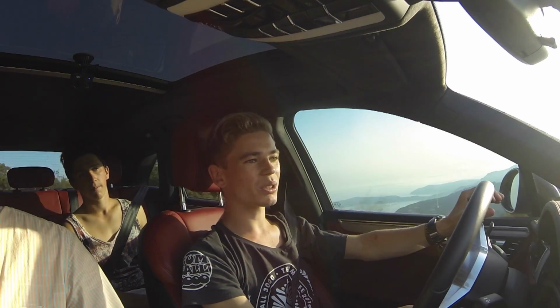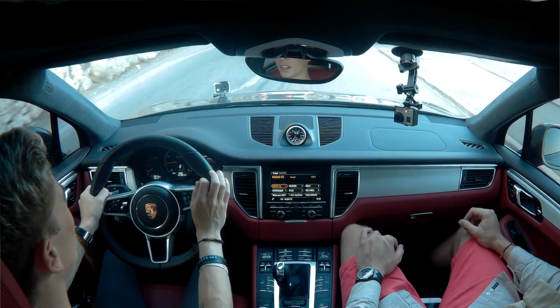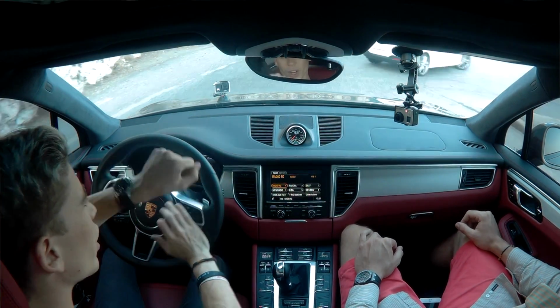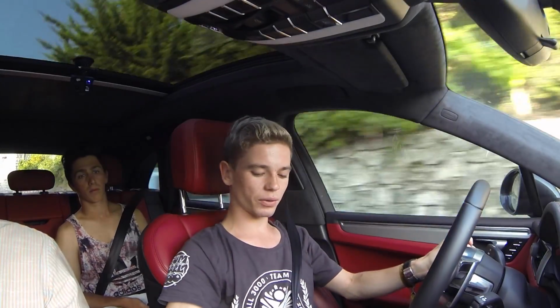So we're going to go on to what you guys know to be one of my favorite roads, and we're going to experience the acceleration, the noise, and the response. I'm going to put it into manual, use the paddles, and let's start off with Sport. It has this thing where you can lower the car as well, this Turbo, which is an option on the Macan S Diesel.